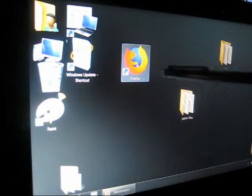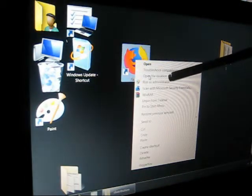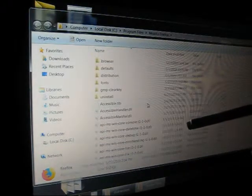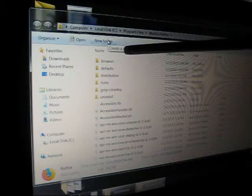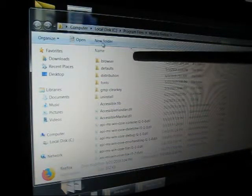You go to Firefox on your desktop, and if you don't have a shortcut there, you might put one there. That's how I do it. You want to right click on Firefox and open file location, and in this you're going to use your new folder option to create a new folder, and you're going to call it distribution. I'm not going to do it again, I've already done it, but everybody knows exactly how to do that.